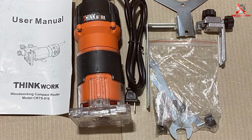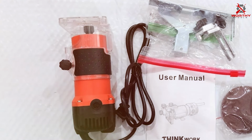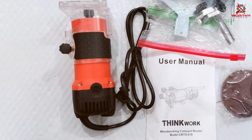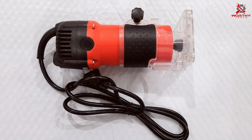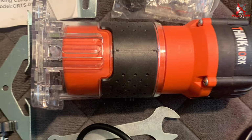Crafted with durability in mind, the router boasts a sturdy construction that withstands the demands of professional use. The ergonomic design ensures a comfortable grip, reducing fatigue during extended use. Additionally, the thoughtful engineering minimizes vibrations, resulting in cleaner and more accurate cuts. In conclusion, the THINKWORK Compact Router is a game-changer in the woodworking world.